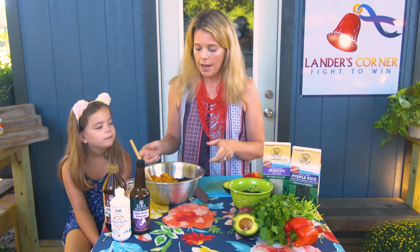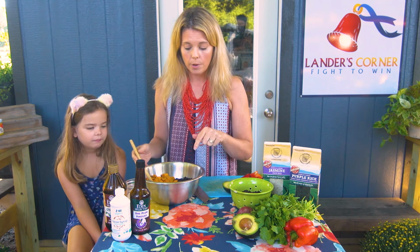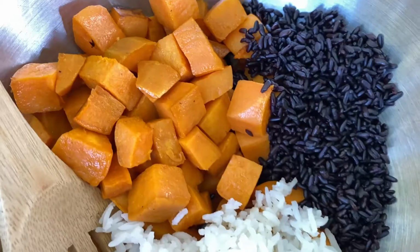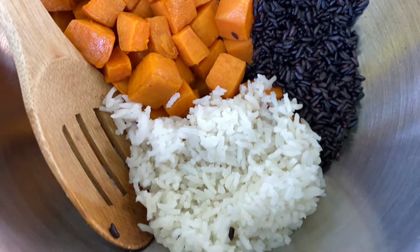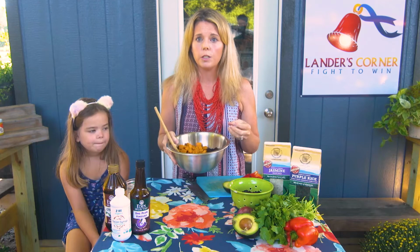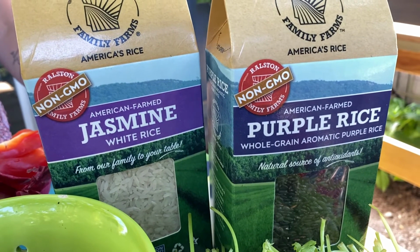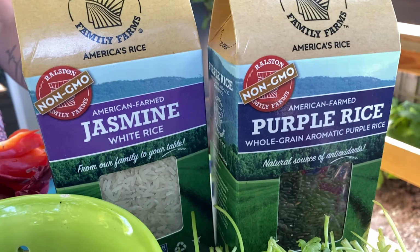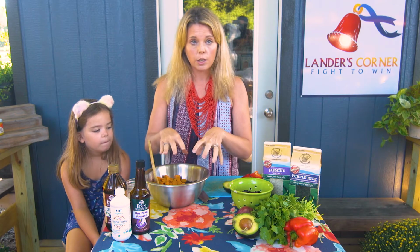But first, what I have in this bowl is some of our Ralston jasmine rice that I cooked a couple of days ago, and also some of the Ralston purple rice, which is one of my favorites because of the rich color, which means it's rich in antioxidants, which help your body fight off stress and toxins. Plus, it has a higher amount of protein. Once I cooked those, I let them cool and put them in the fridge for a couple of days.